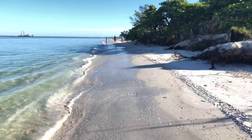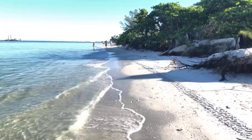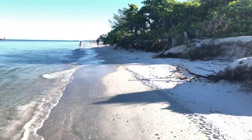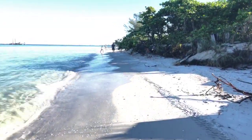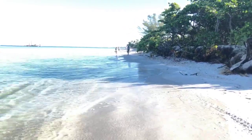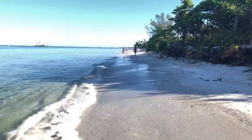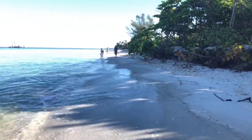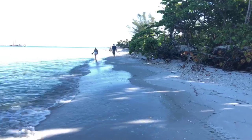Well, the highlight of this morning's walk so far has been that lightning whelk that we saw crawling around out on the sandbar this morning. That was pretty neat. It's a small one, but it was a live one. He came right out and crawled around on my hand. That was pretty neat. You'll definitely want to check that out.